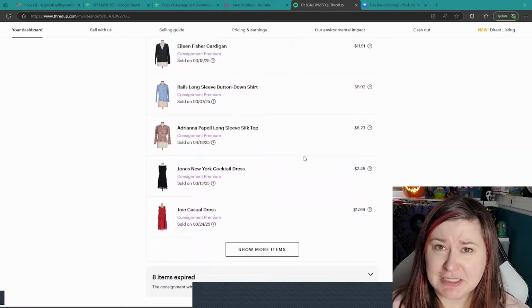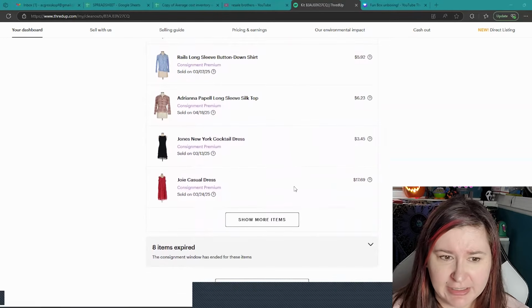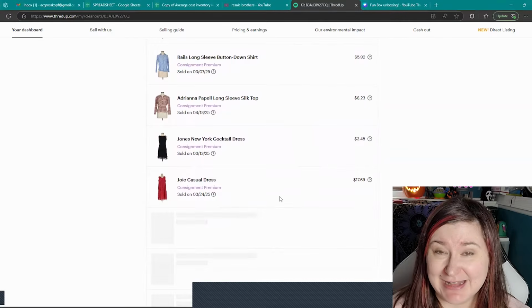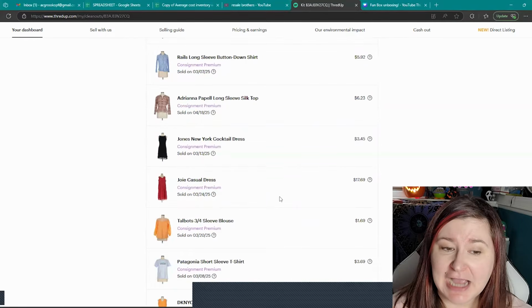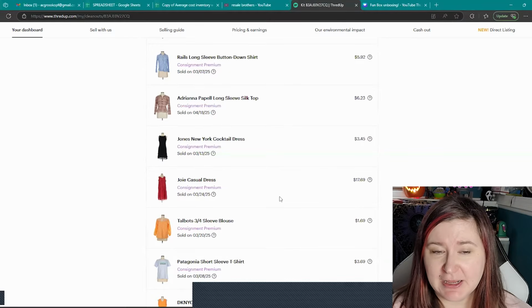A Joie casual dress. This one I was really surprised about because there wasn't really anything special about it. It was just a sundress, new with tags, and I got $17.69. I don't know that that's always going to happen. They maybe had it marked up quite a bit.